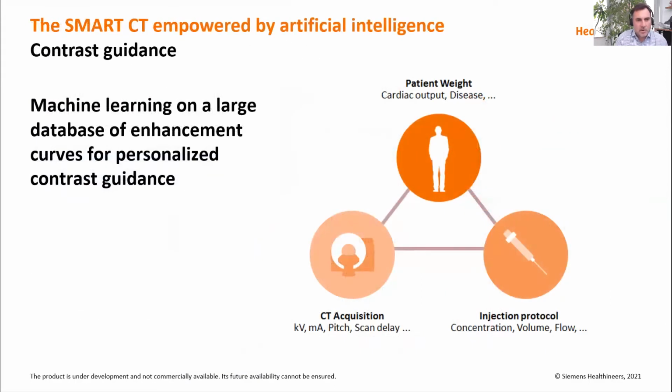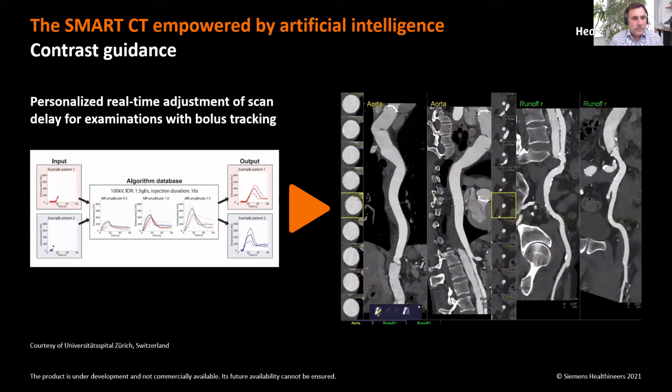Let's have a look at contrast, one of the more complicated things and often carried out suboptimally. So we are working on machine learning based on a large database of patient data to also optimize contrast injection protocols. How does that work? We have input data, bolus tracking data, and based on a large algorithm database, the injection is done in an automatic and optimized fashion, as you can see here from a case from the University Hospital of Zurich in Switzerland.